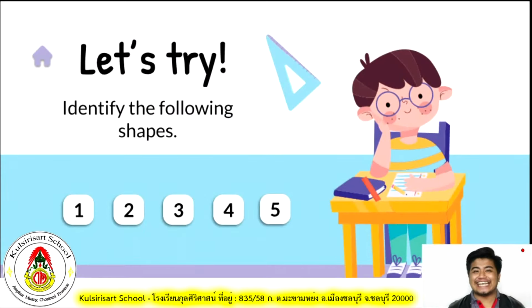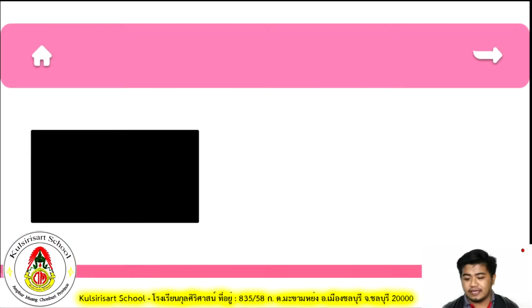Now that we are done discussing the 8 shapes that we have to discuss, I want to try you, okay? I want to see if you really watched and listened carefully to Teacher Phil, okay? So let's try to identify the following shapes I have prepared, okay? I have prepared 5. But don't worry, you don't have to write anything. Just answer me directly and I'll give you the right answers right away, okay? All right, let's start with number 1. Look at the shape, okay?